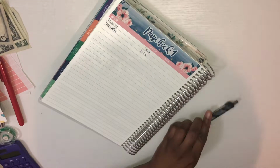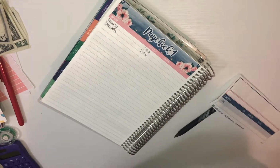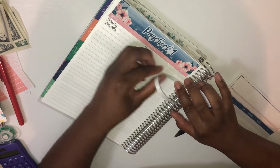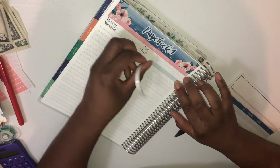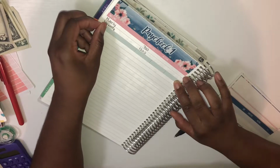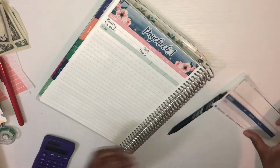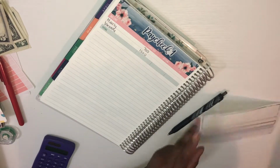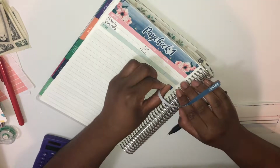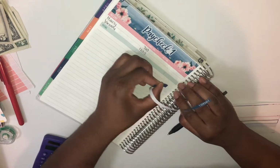And I have to look in here because this is a little bit ridiculous, a little cray, because I actually don't have on my glasses, so I honestly cannot see. And then we'll go ahead and skip a line.